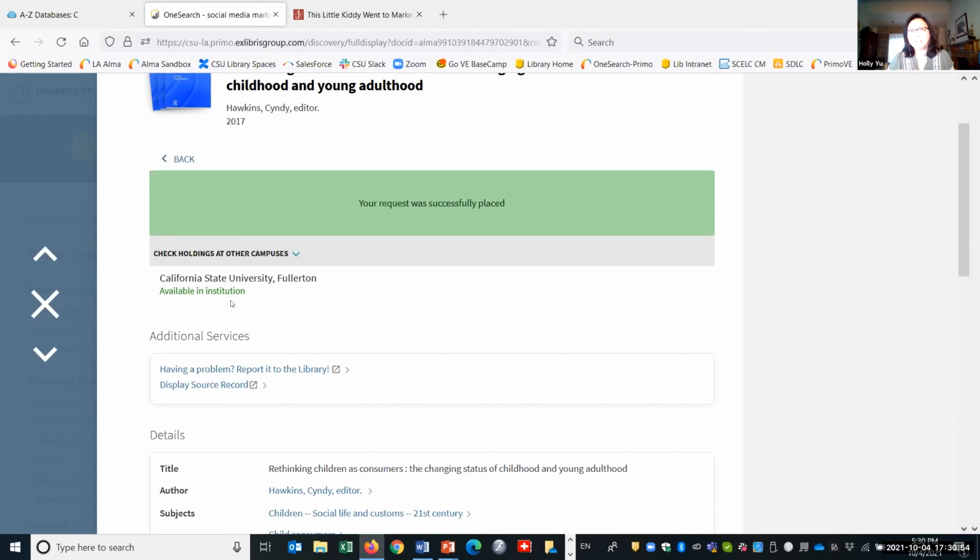And once you finish using the book, you can return this particular book, even though you got it from Fullerton, from Long Beach, from Dominguez, or from any other local CSU. You can return it back to Cal State L.A. and we will ship them over on your behalf. There is also no charge for that.